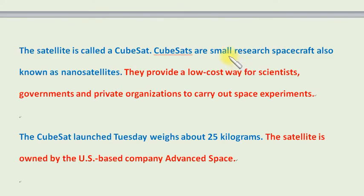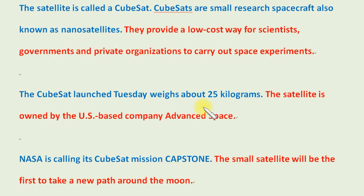The satellite is called a CubeSat. CubeSats are small research spacecraft, also known as nanosatellites. They provide a low-cost way for scientists, governments, and private organizations to carry out space experiments.